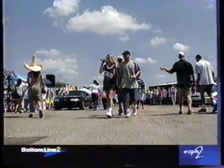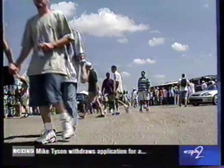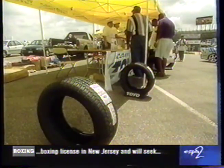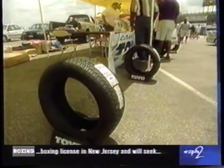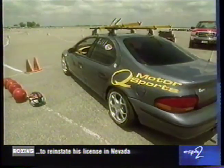I think that Toyo noticed just the extreme number of people and enthusiasts that come out to these events, and there's just so much hype around it that we just wanted to be a part of it. Now, you're already using these events to spotlight new products, including, as an example, your new autocross tire, which I presume includes a lot of technology that you have gleaned from events like this.